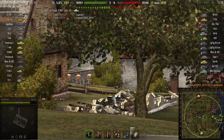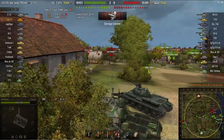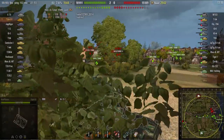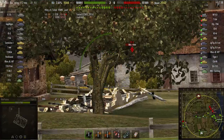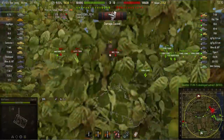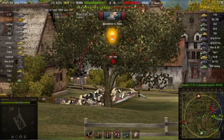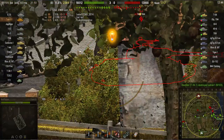Now the M103 and the IS-3 are both here, and I think that the M103 spots me. I do fire one blind shot and pull back. You have to know at this point that I don't want to sit around to aim, because if I miss and pull back and not take any damage, I will still come out on top, because I won't get hit in return.